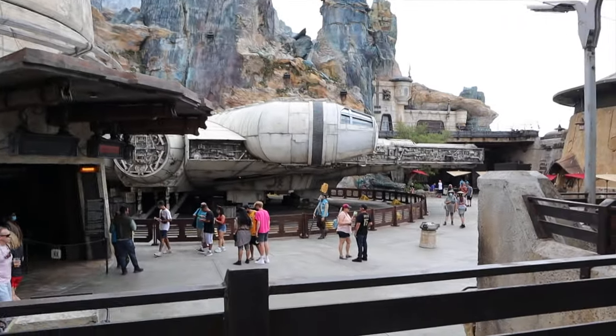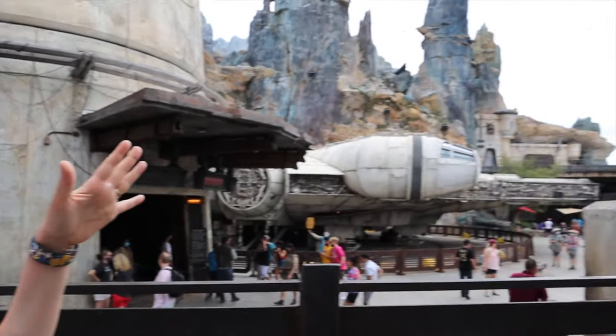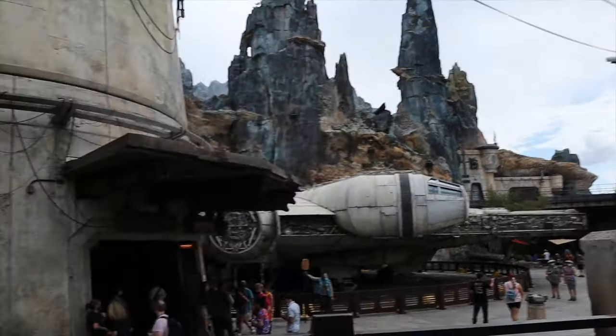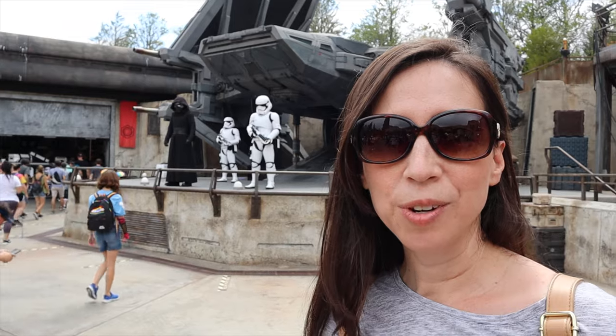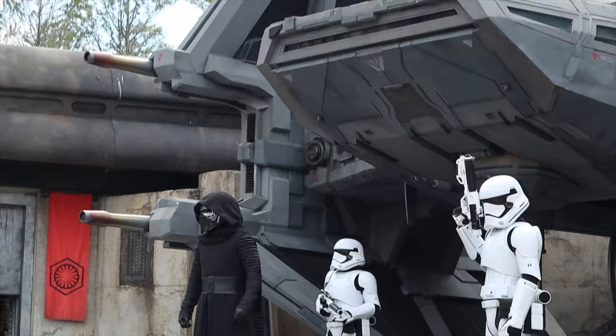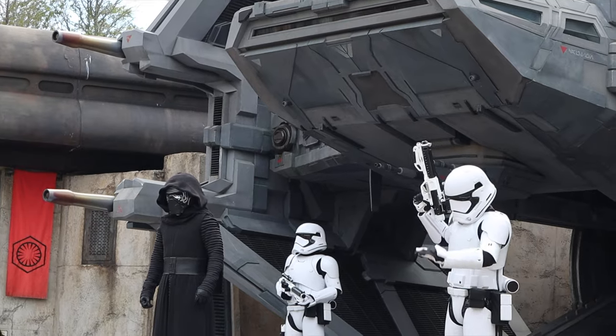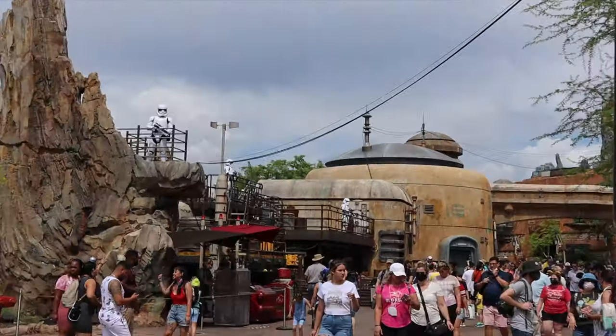The line for Smuggler's Run starts right in front of the ride. That's pretty good. Usually it wraps around the whole land. And this is the line for that special photo. There were like second in line. There was no one in front of us. So we're here. Kylo Ren is out and stormtroopers are out. Not that packed. There's more stormtroopers. Look, there are three of them over there.